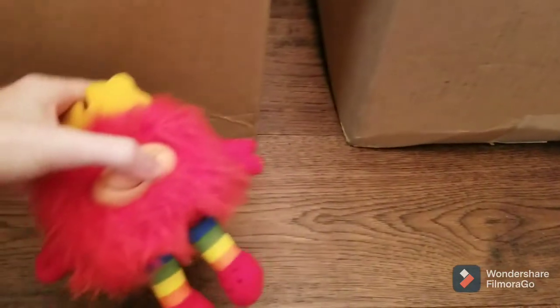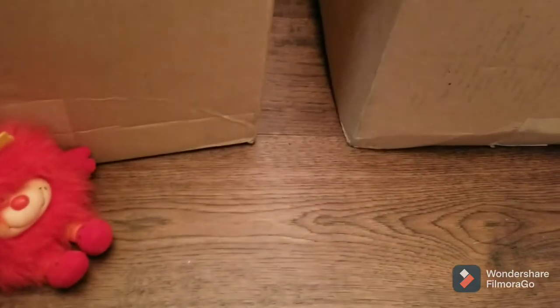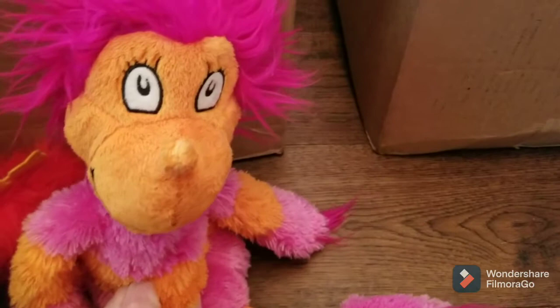This was a Rainbow Brite Sprite from Taco Bell, worth around $15 once I clean it up. And then this guy was Walk It in My Pocket. It was a Dr. Seuss themed plush. So let's go on to the second box.